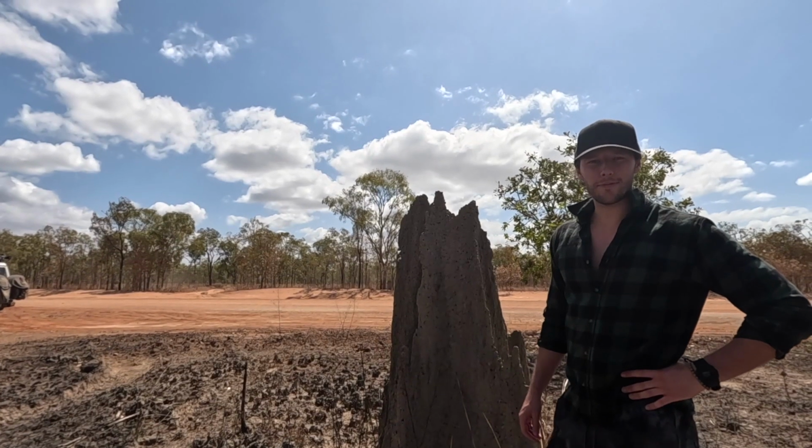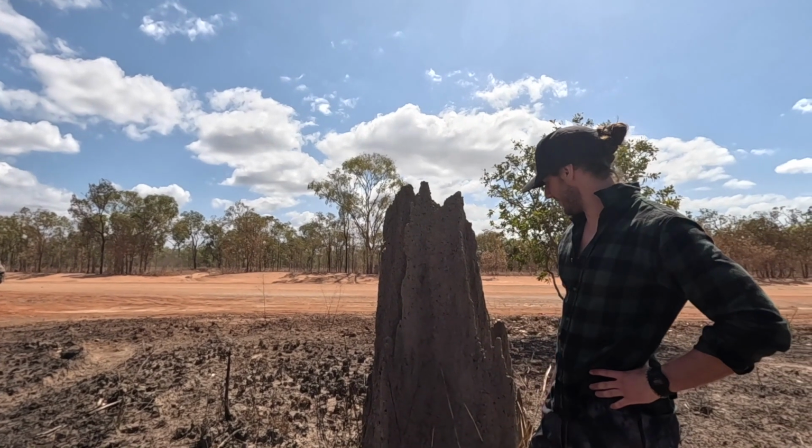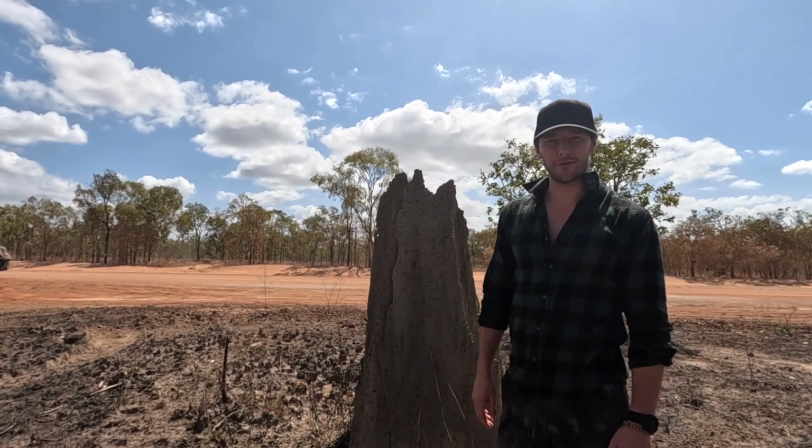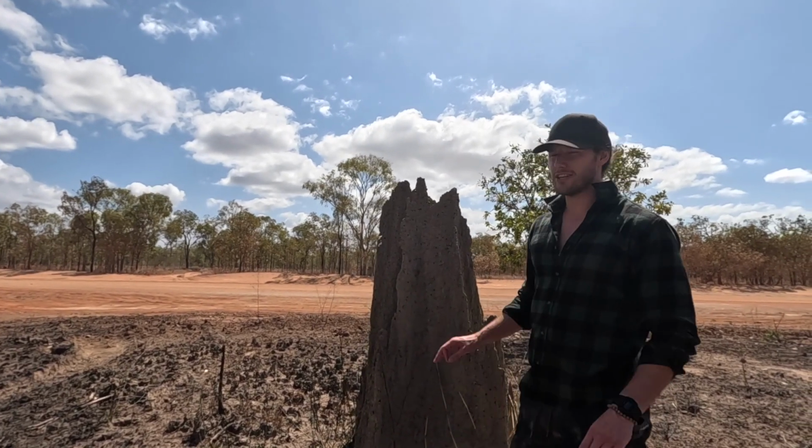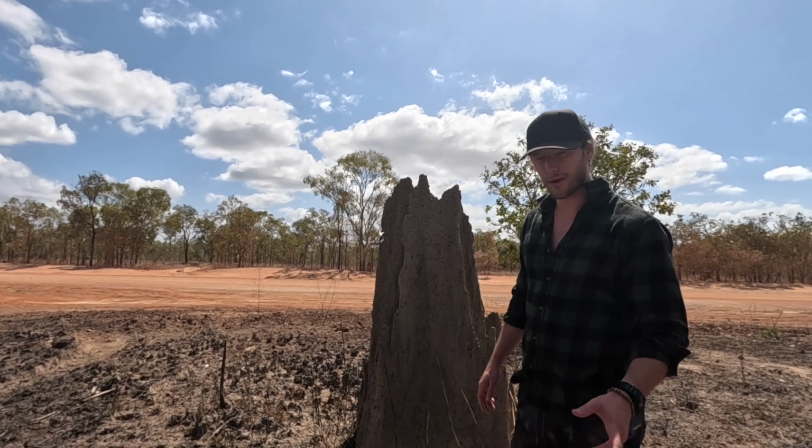So we've just quickly stopped on the side of the road to have a look at these mounds. There's heaps of these everywhere. I'm not really sure what they are, but I think they might be termite mounds. But anyway, I know this old trick where you can use these to help you to tell the time, so I thought I might share that with you.